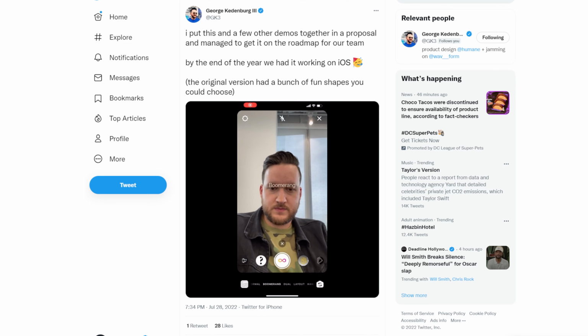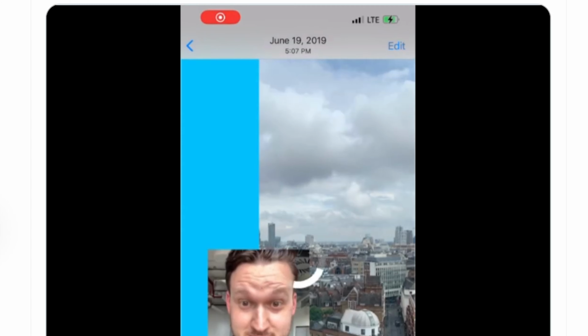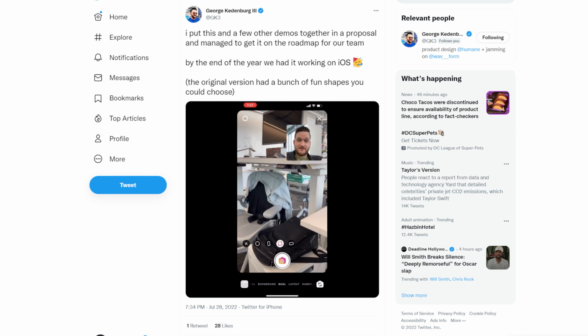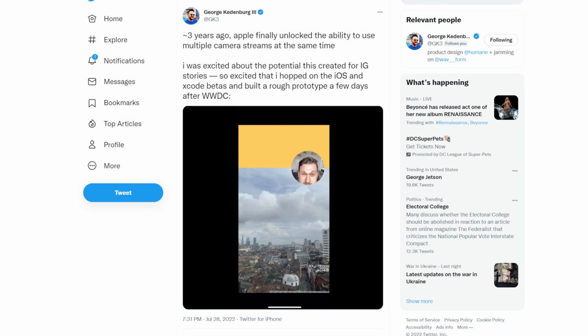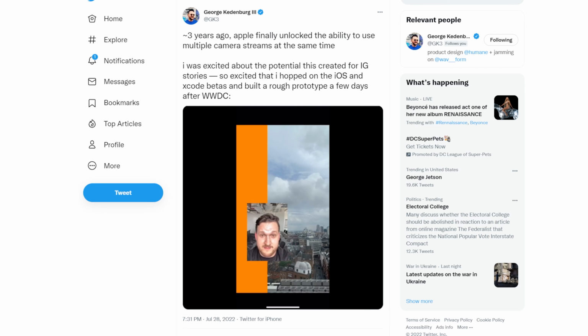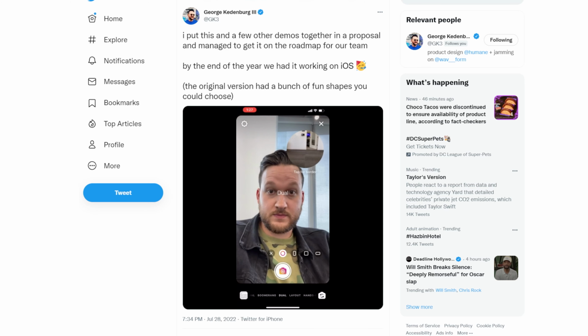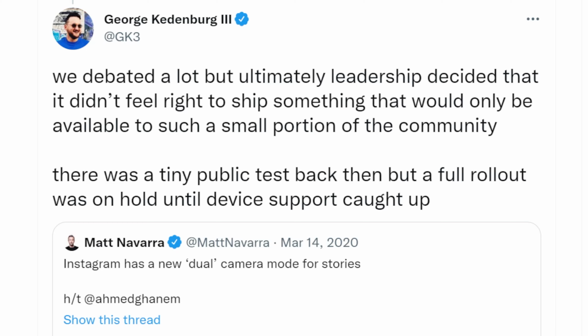And my friend George that I mentioned earlier put together a few demos of this in action just a few days after WWDC. And this was 3 years ago. Frankly, these implementations are sick. I like the fun colors and different layouts George designed. George pitched this feature internally at Instagram and says it was on the roadmap, but ultimately leadership decided against shipping a feature that wasn't even close to being broadly supported on Android. And at the time, it was only available on the latest iPhones.